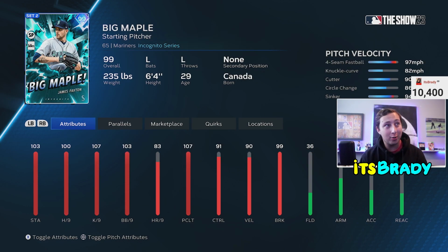My last honorable mention is actually one that you guys probably haven't really thought about using or even seen a ton, but it's James Paxton. I think James Paxton is one of the most slept on pitching cards in the game. The only thing that hurts is 100 hits per 9, but he's funky, man. He's a little funky. He can get up to 100 on the heater. His cutter's really, really gross, and he's only about 17K.